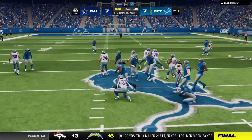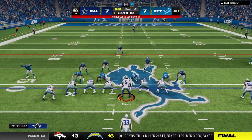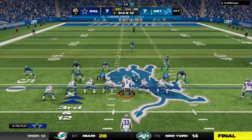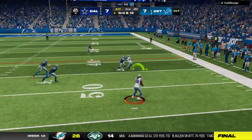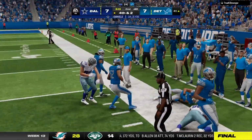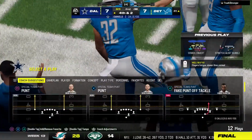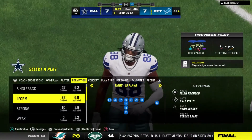Again, it's Pacheco. And this play is going nowhere as he dives to the ground behind the line of scrimmage. Open man right side, it's Lamb. And he's going to be taken down here still a couple yards short of the first. And they'll get 10 there, but it leaves them just short for 4th down.